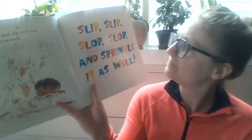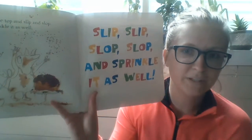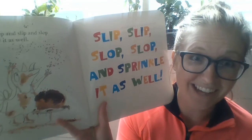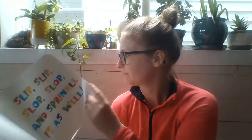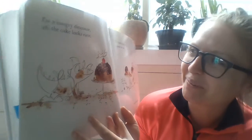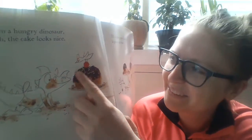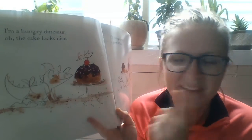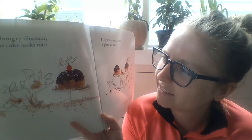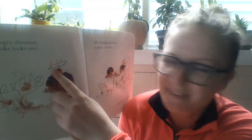I need your help again. Slip, slip, slop, slop, and sprinkle it as well. That cake looks awesome. I'm a hungry dinosaur. Oh, the cake looks nice. I see something red on top. I wonder what's red that could go on top of a cake. What do you think? Maybe a cherry? Even the bird looks happy.